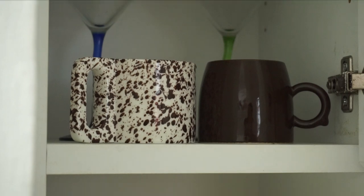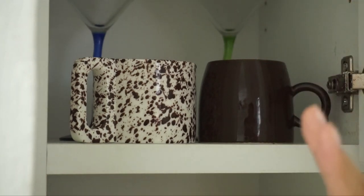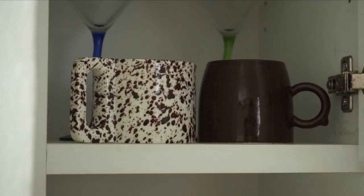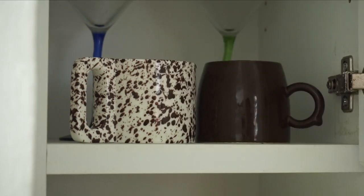Itong isa kong mug, nabili ko siya sa surplus. Yung pinaka gusto ko talaga dito is, di ba, parang pag ganun siya. Kita niyo ba yun? Parang pag ganun. Ayun. Plus, I also like the handle. Yeah, those are my go-to mugs lately.